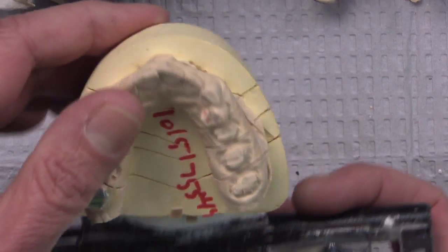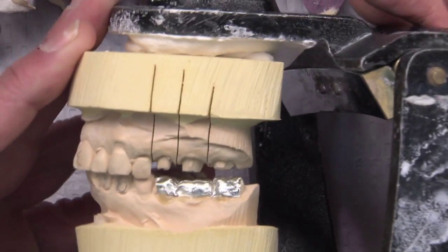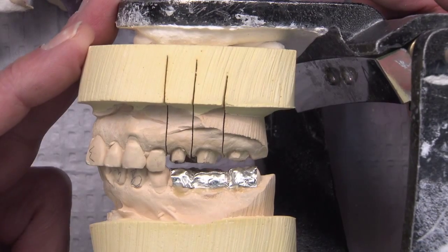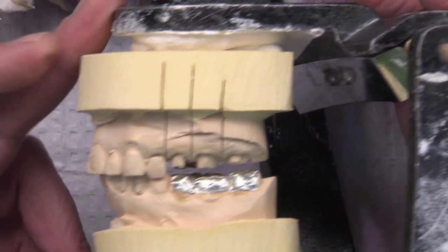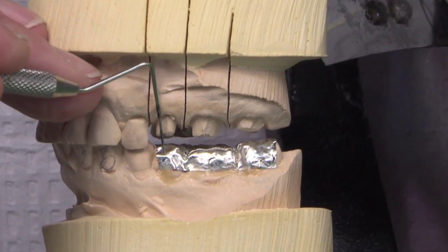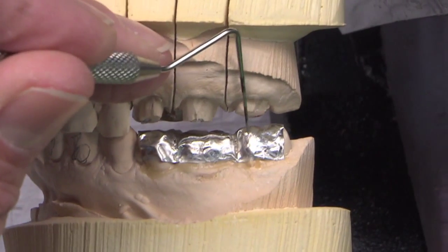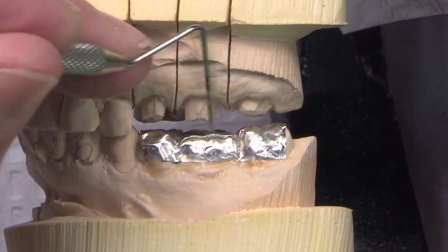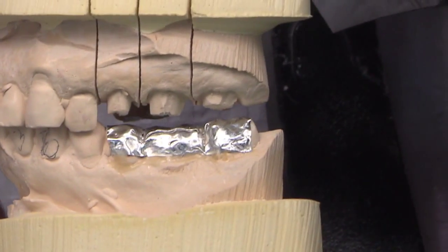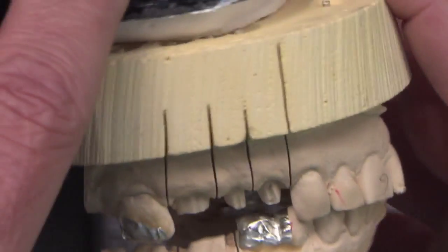And so if we look together to see how we did in terms of reduction, well, that's plenty. That is plenty for Bruxer. That's actually enough for Emax as well. So that's a great job on reduction done by this doctor. And yeah, that's 1.5 millimeters, 2 millimeters, and 1.5 millimeters there. So that's plenty for Bruxer. Those restorations will last a good long time.